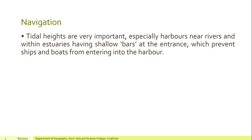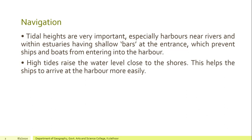First one is the importance of tides in navigation. Tidal heights are very important, especially for harbors near rivers and within estuaries having shallow bars at the entrance. These bars prevent ships and boats from entering the harbor. High tides raise the water level close to the shores. This helps ships arrive at the harbor more easily.